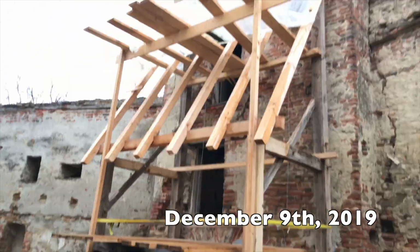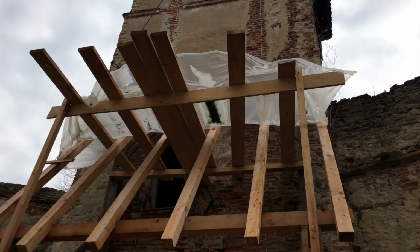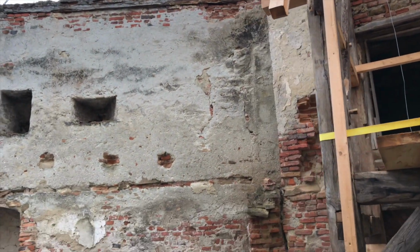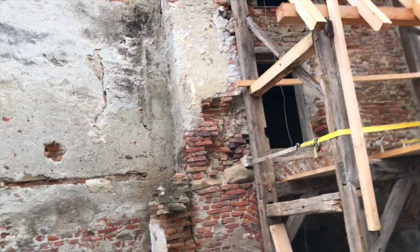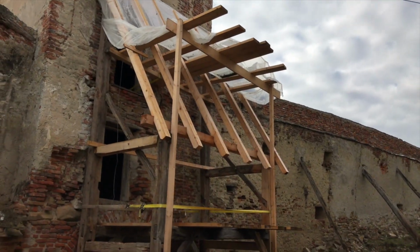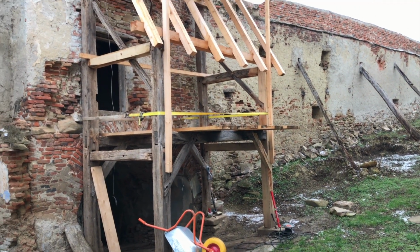So this is it. We put a plastic foil up there just as a makeshift thing. We didn't think it was going to take this long to get to it, but emergencies always arise when you're dealing with old buildings, and we are just now getting to this. Well, the plastic foil did its job. The wood isn't completely drenched, so that's good. It's actually quite dry. It's just a few places where water seeped in, but that's fine.